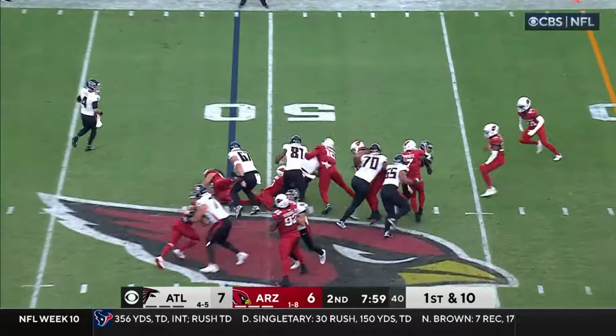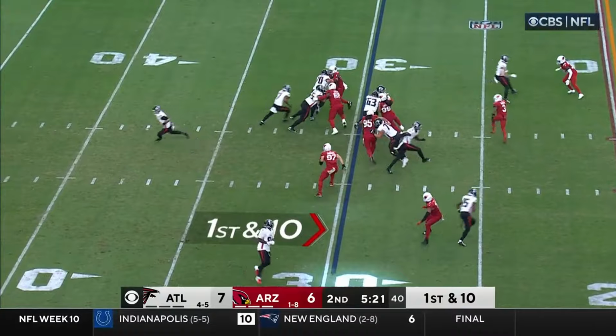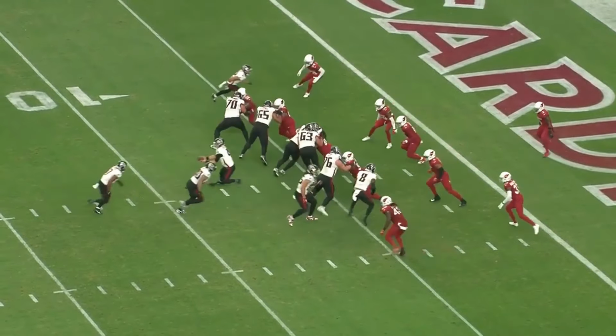So we hit the 8-minute mark. Robinson taking on into points. Man in motion is Patterson. Back to the ground game. Robinson uses his legs to get positive yards.